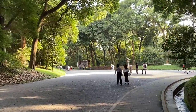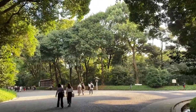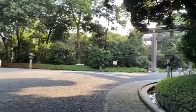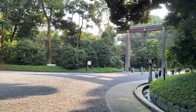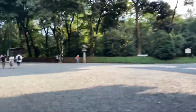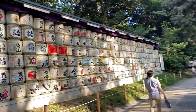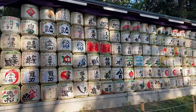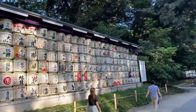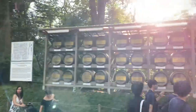In the distance, you can actually see stacks of what look to be barrels, and they are barrels. They are barrels of sake. These barrels have been donated to the shrine from people all across Japan, different breweries, and even from America, France, they have wine barrels too. It's a really impressive collection. You may be wondering why people need to donate sake to a shrine, but actually, on special occasions, people will drink the sake during things like festivals and performances that are held around the year. And this is because, according to Japanese tradition, drinking sake is said to bring you closer to the gods.